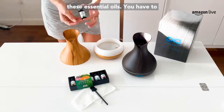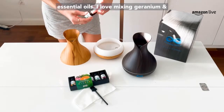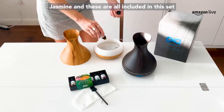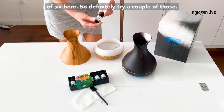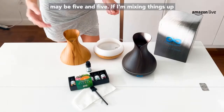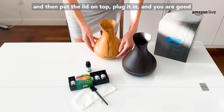But first up, we got to talk about these essential oils, you guys. You have to put a few drops inside the water of your favorite essential oils. I love mixing geranium, eucalyptus, jasmine, and these are all included in this set of six here. So definitely try a couple of those. I like to put about 10 drops of each one in there, maybe 5 and 5 if I'm mixing things up, and then put the lid on top, plug it in, and you are good to go.